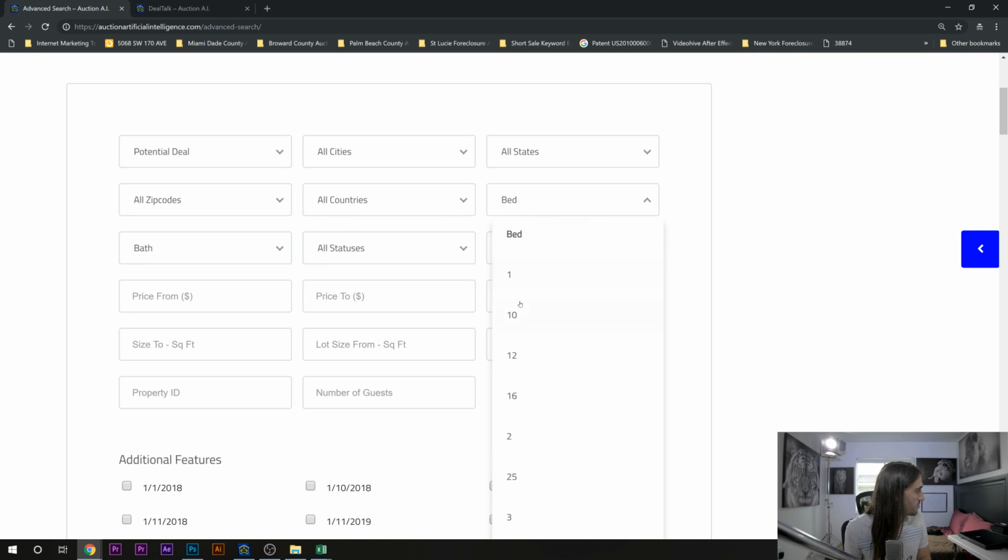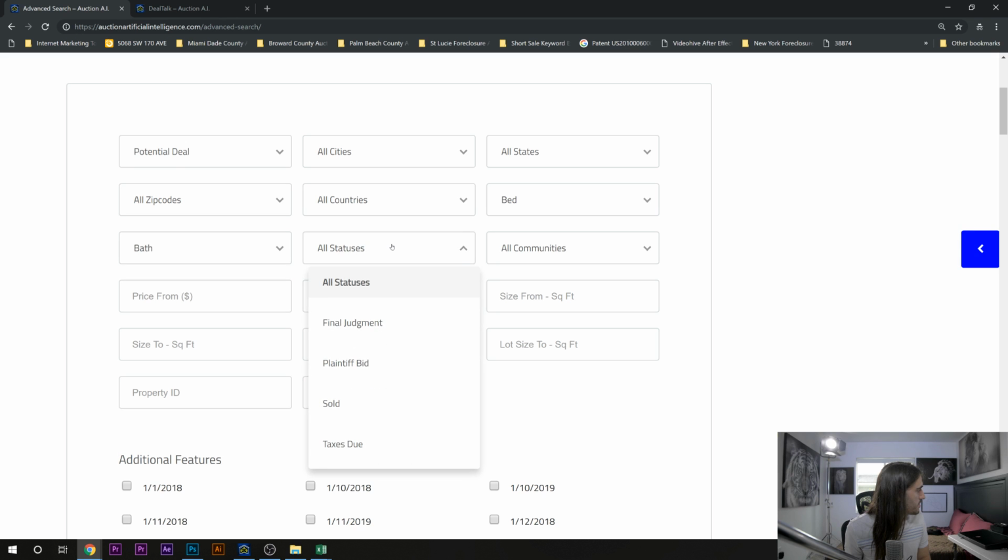Some properties have up to 10 bedrooms, 12 bedrooms. You can search by bathrooms. You can search by the status. Now what this means is the status of a foreclosure auction could be one of 4 things. Every foreclosure auction, for it to get to auction, there has to be a final judgment, and with that final judgment, there has to be an amount attached to that. That's what the judge orders based on the court case that went on, what is due, and we'll go over that in a second.